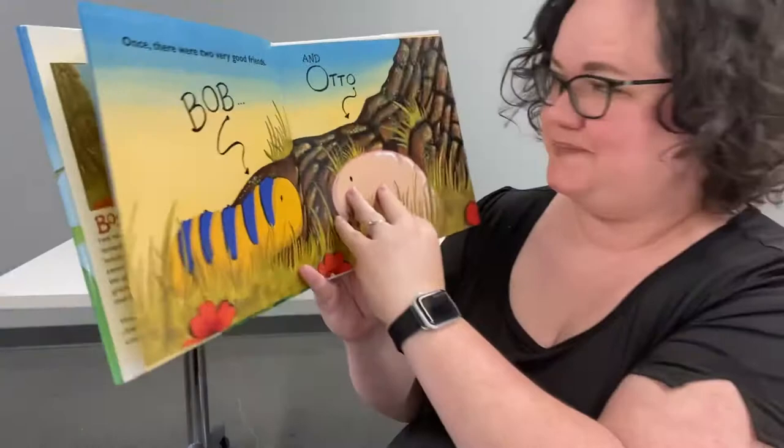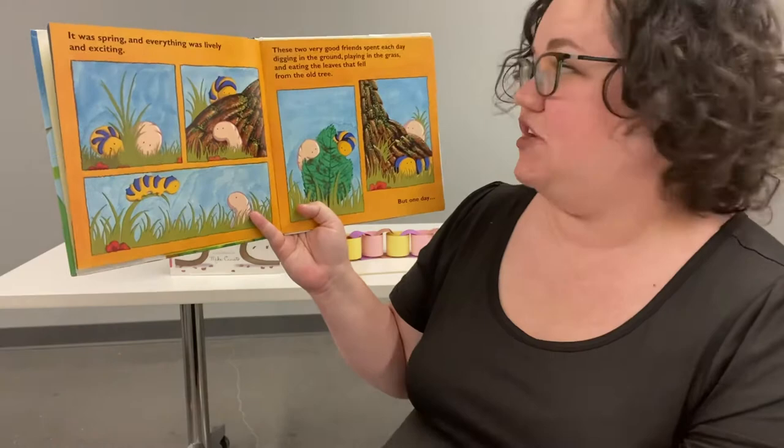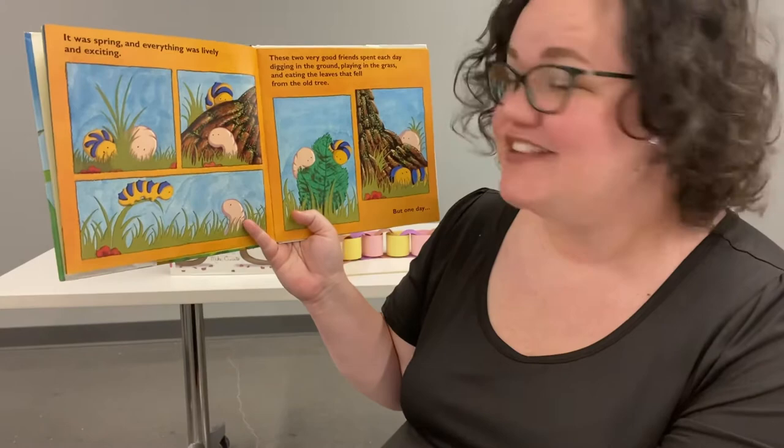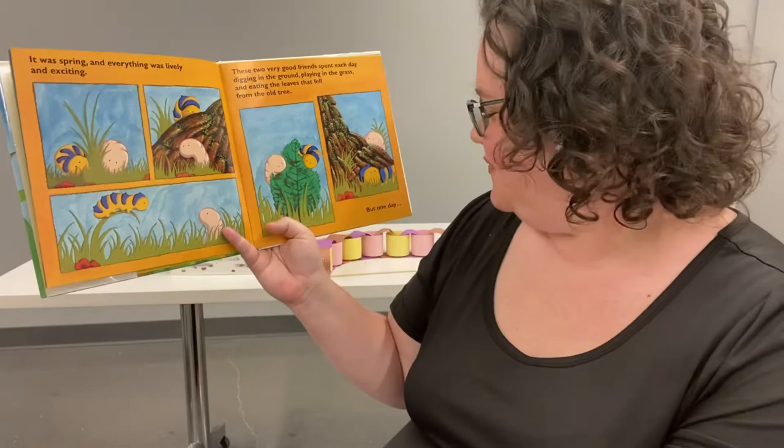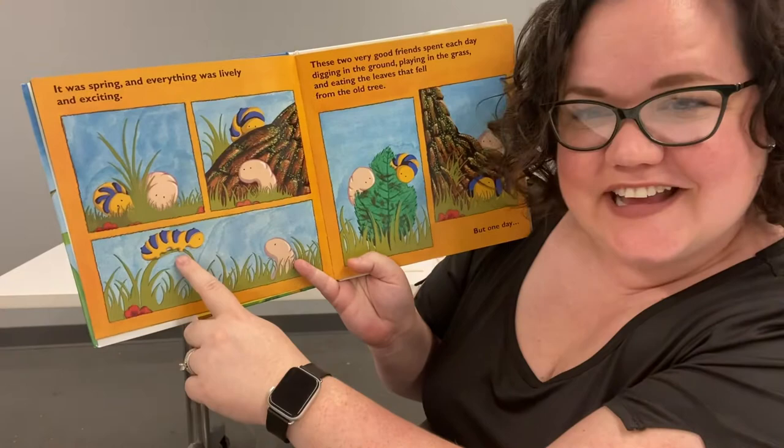It was spring, just like right now, and everything was lively and exciting. These two very good friends spent each day digging in the ground, playing in the grass, and eating the leaves that fell from the old tree. But one day, what do you see them doing here? They're eating grass, they're playing around the tree trunk. Look, he's on top of the grass right there. They're eating leaves, look at that.